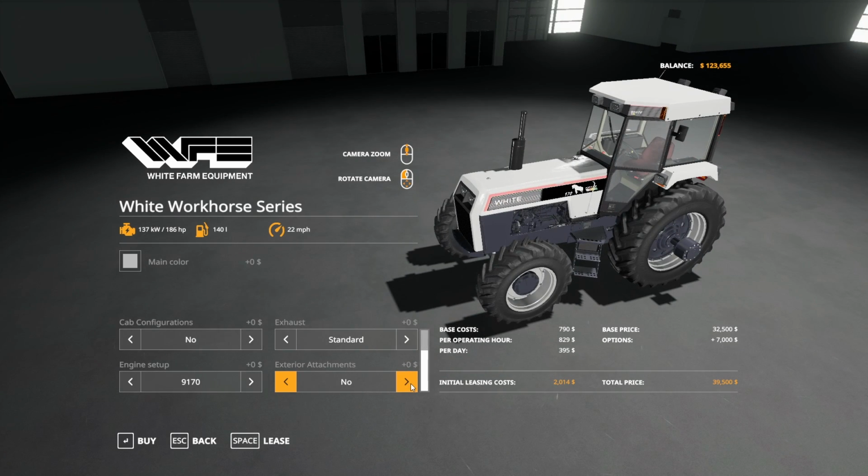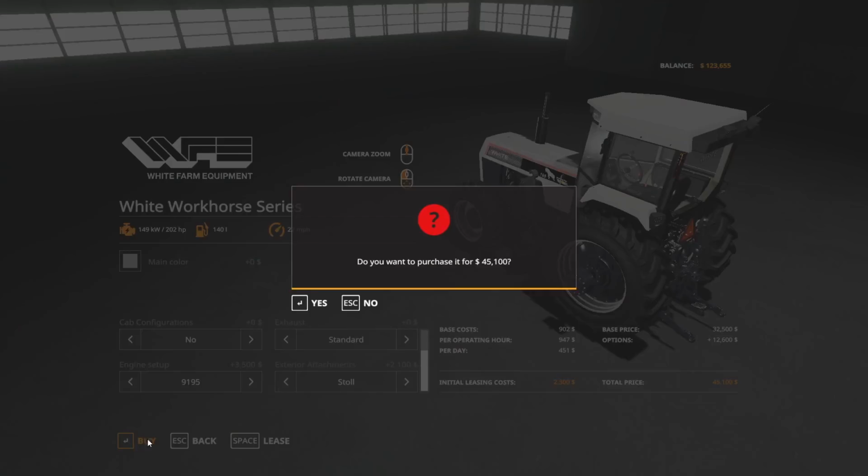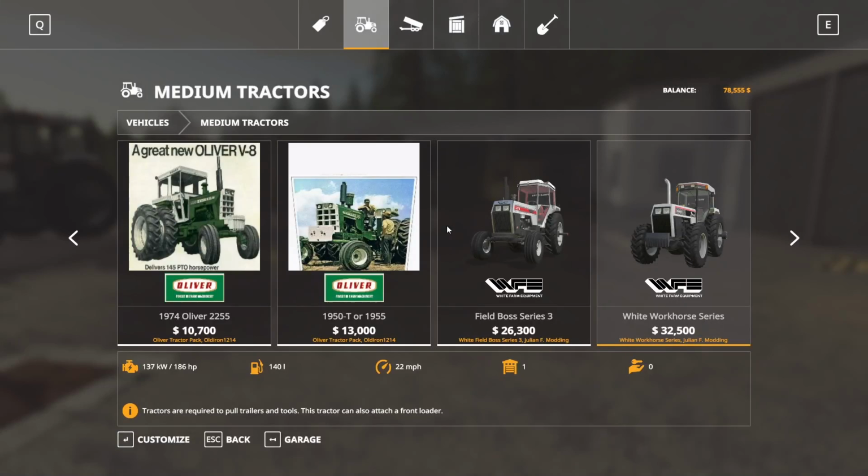I wish they had a front 3-point link, but that's okay. I think that's okay still. I mean, that's pretty cheap. 202, we can get the horsepower up to 45,100. I think we'll buy that. Now, if we don't want it, we can always change it in a second.